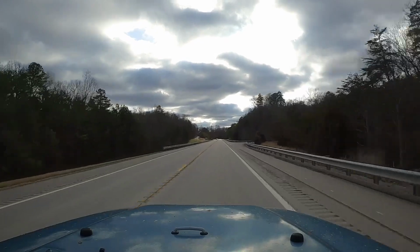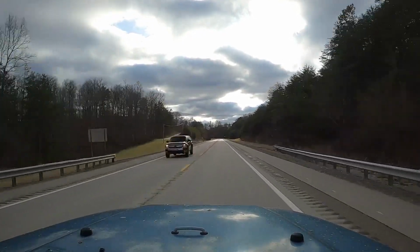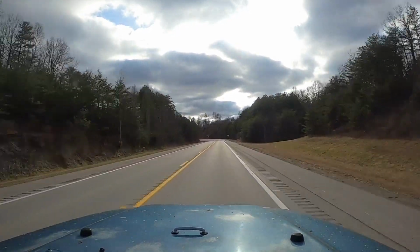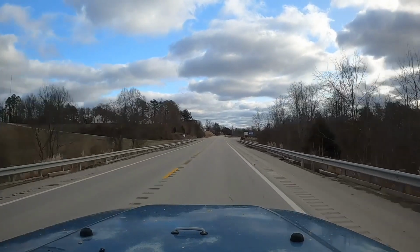It's a few miles down the road, maybe 5. It's not really marked very well, so you'll need to pay attention. And here we are coming at the bottom there, 3 Mile Branch Road. And there's a few other little turns we got to make. We'll talk about those because they don't show up very well on the map. And then we're going to go all the way through to Old Fincastle and out the other end.